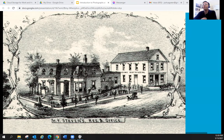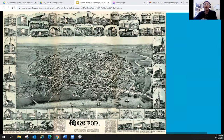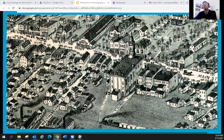It was, I think, a printing office, and they were advertising publishing and bookbinding on the side. Here's the 1888 bird's eye view, which might be a bit better known, and it was sold commercially, I think, a few times in the 20th century. Detail of that showing Main Street.